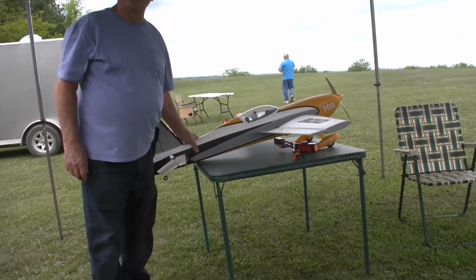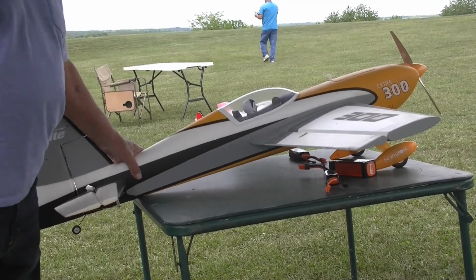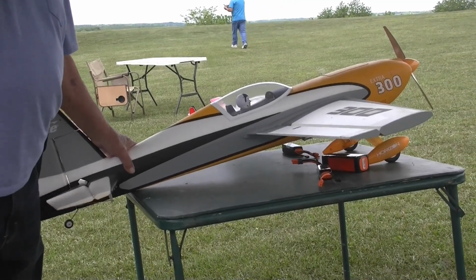I got more speed. It looked like it could hang it on the prop, but I just didn't. Well, I think wide open, that thing would have gone straight up. Oh, no doubt. It took off.